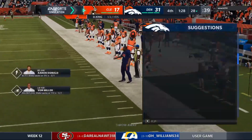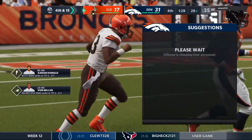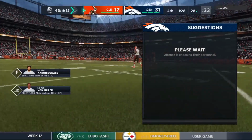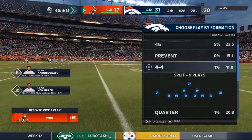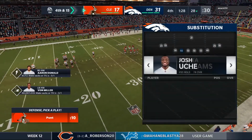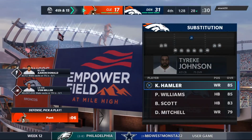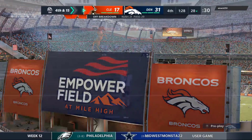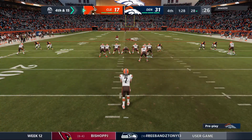And this is going to be incomplete. They went with the dime look that time on defense, just flooded the field with defensive backs, blanketed everyone, took away all the passing angles, thus the incompletion. Here's Jamie Gillen now as he'll punt it away for the second time.